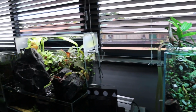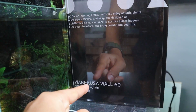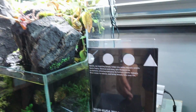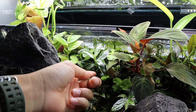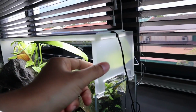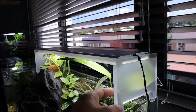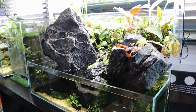And then next to this tank, there's a paludarium set up right here, using the Wabikusa wall, 60 cm. So yeah, look at the plants here. Really nice, really healthy. I think this light is the Aqua Sky moon. You can see the whole thing lights up. And again, I like the rocks in this.